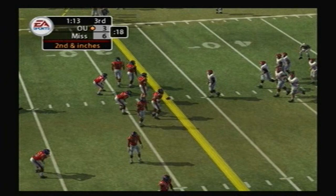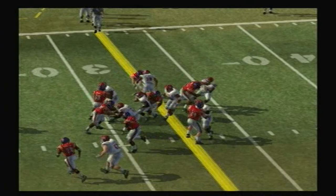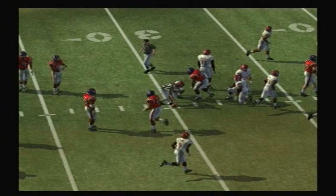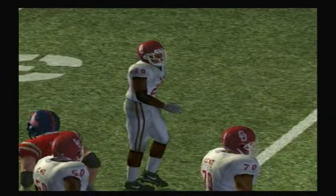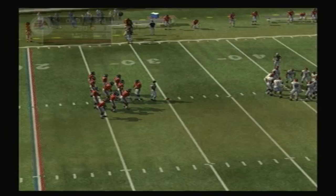Oklahoma comes out with an I formation. Inside handoff. Brought down. And the tailback gets positive yards there. This is the old counter play. Nothing too fancy. Just keep those chains moving. It's first and 10. Ball on the 30-yard line.